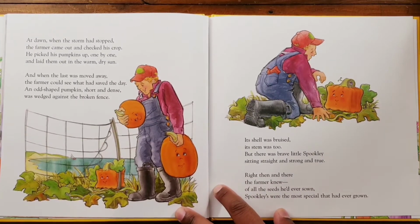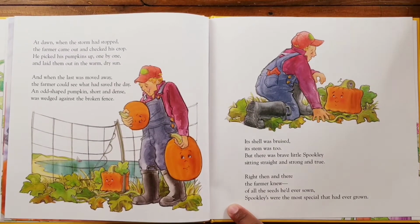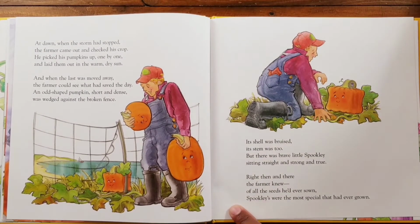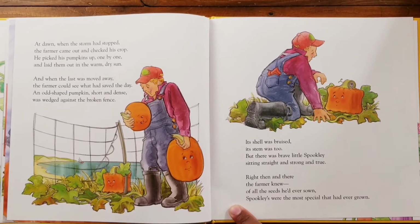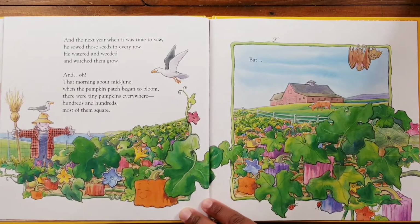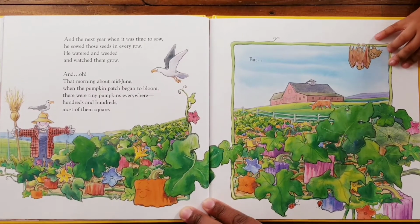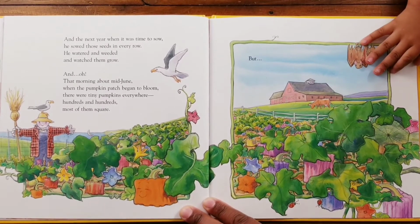Its shell was bruised, its stem was too. But there was brave little Spookley sitting there straight and strong and true. Right then and there, the farmer knew of all the seeds he had ever sown, Spookley's were the most special that have ever grown. And the next year, when it was time to sow, he sowed those seeds in every row. He watered and weeded and watched them grow.